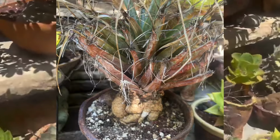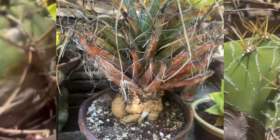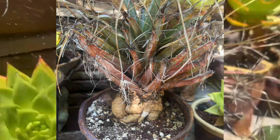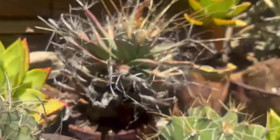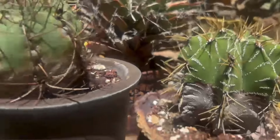You can't see it, and I don't want to reach in there and grab it, but you can kind of see it. It does have a little caudex. If you can get in there, Janelle, you can raise those up, and that's very careful. Almost got it. Just takes time. Look out.